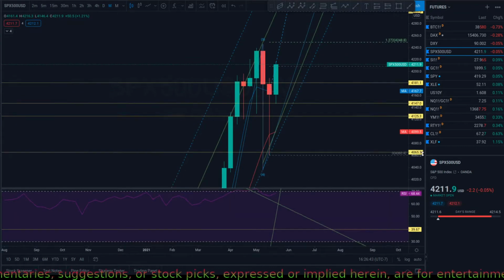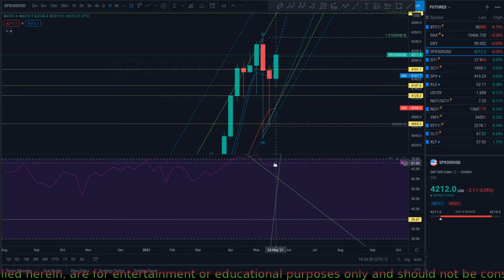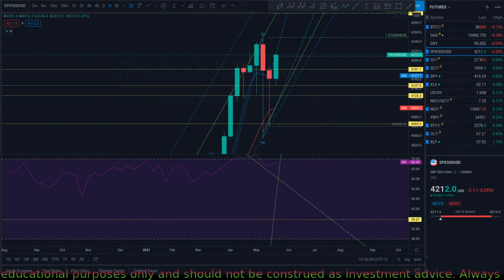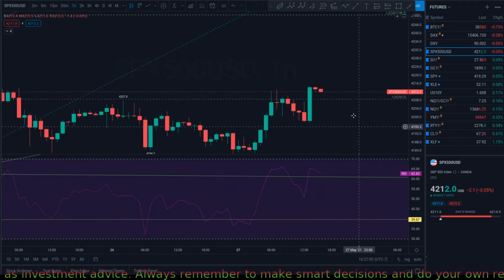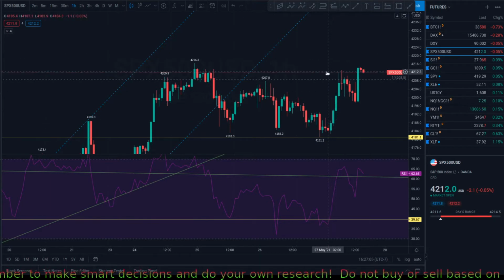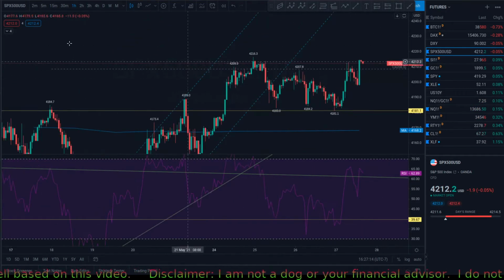On the weekly chart right here, it's making this leg up, which means it can probably have a little bit more room to go before it starts going down. So nothing is set in stone right now. A few things to point out: because it's trading within this level, it can stay here for some time. If it breaks up, then that's an indication that we are about to make higher highs, and there will probably be another impulsive move higher.